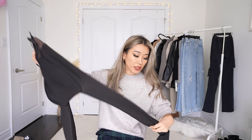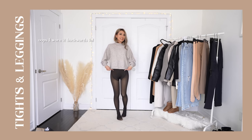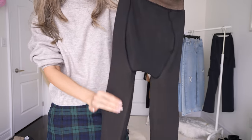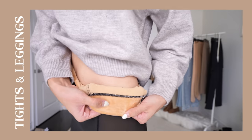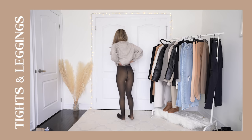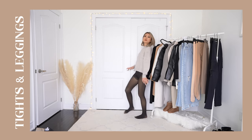Speaking of those two-in-one tights, I did try out a couple, and this is just one that I got in conjunction with the other tights. This one just comes as one piece. If you open it, the inside is kind of like a skin tone fleece tights. It does save you some time throwing it on in the mornings, but I do not recommend this for three reasons. Number one, you're not able to switch up the outer look of your sheer tights.